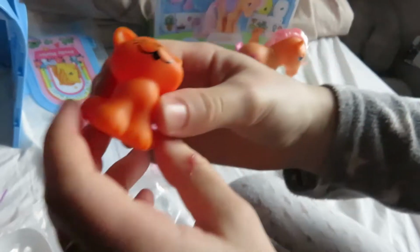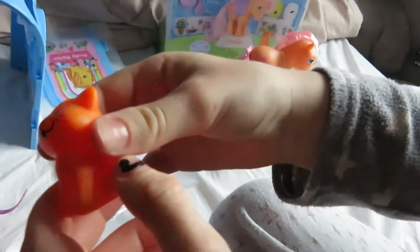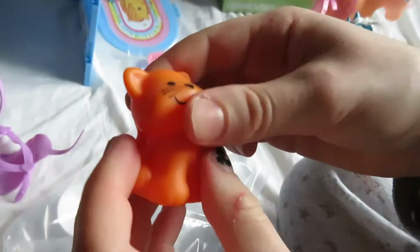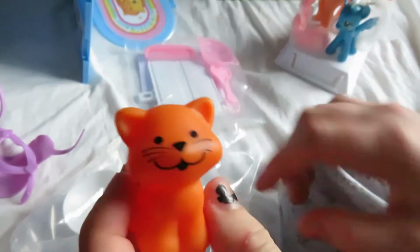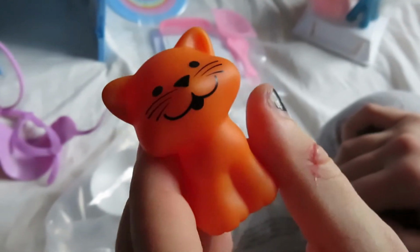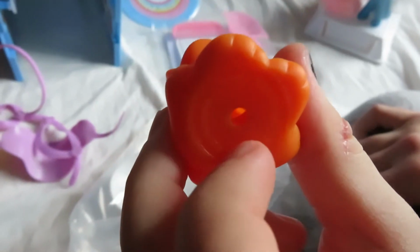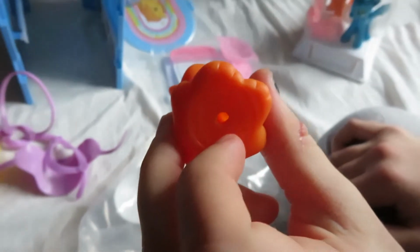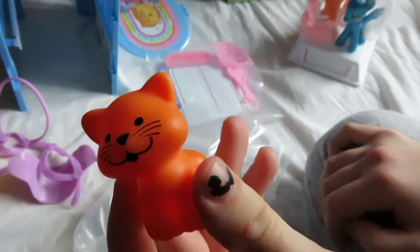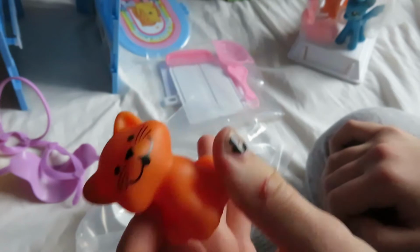And you get this cute little cat, which is made out of a slightly softer plastic as well. I'm not sure if you can see, but I can squish it. It's a cute little orange cat. I'm not too sure about the face, but I like it. It gives character. It's got a little hole in the bottom, which I think you'll be able to put on the other saddle, because apparently there are two saddles, which I'm going to be showing a second later.